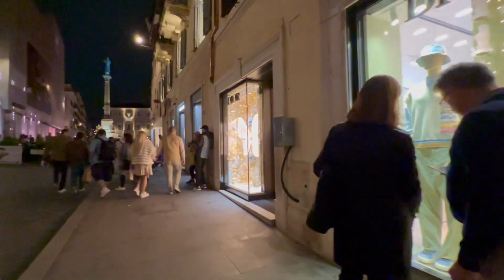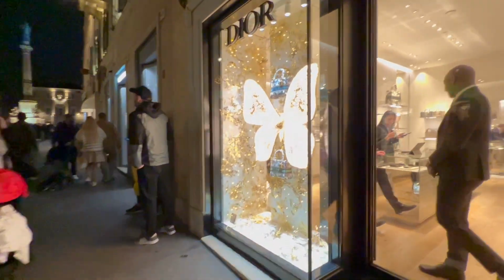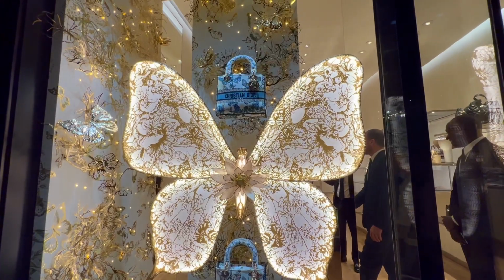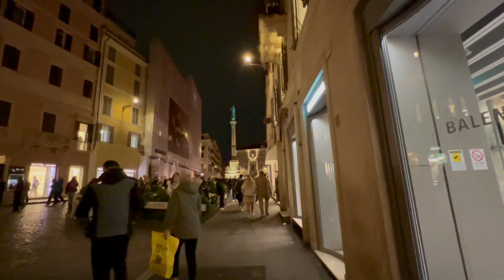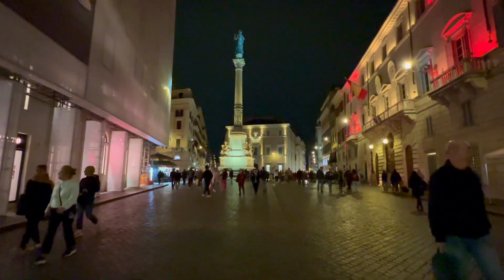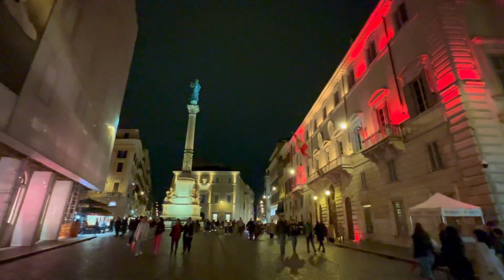So I'm just walking past Christian Dior. Obviously it's a butterfly theme at the moment, which is just stunning, absolutely stunning, on the bags as well. And look where we are now. Isn't that just gorgeous? I love this square up here. Oh, Roma, you're so beautiful. Isn't this glorious?